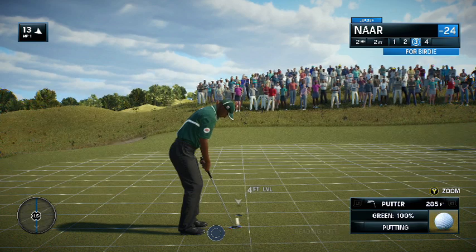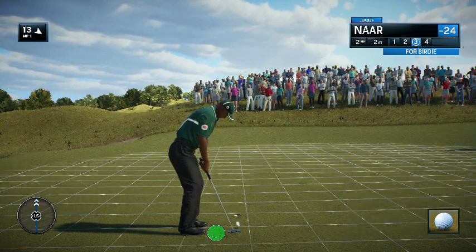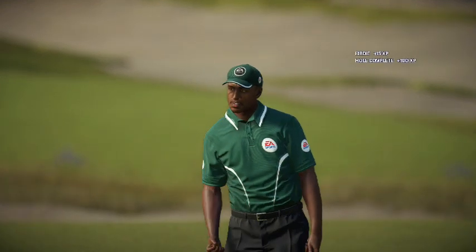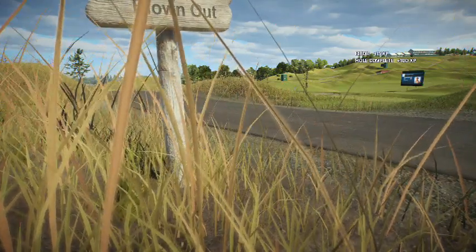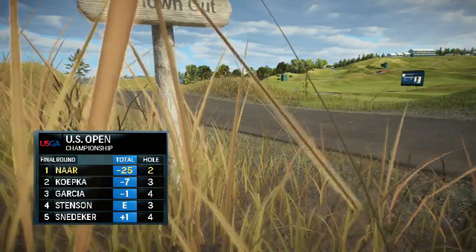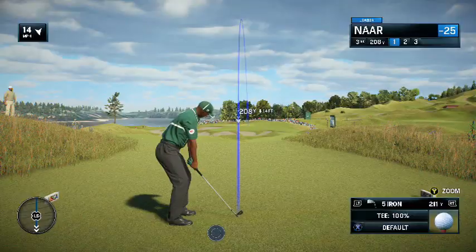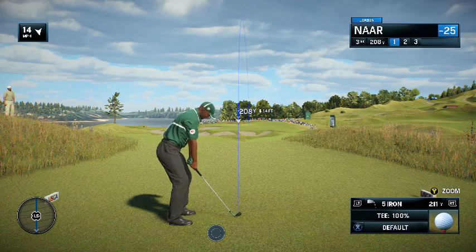Made a par in his previous round. This time, it's for birdie. Has it for another birdie. Two holes, two birdies. Now on to the first par three of the U.S. Open here at Chambers Bay.